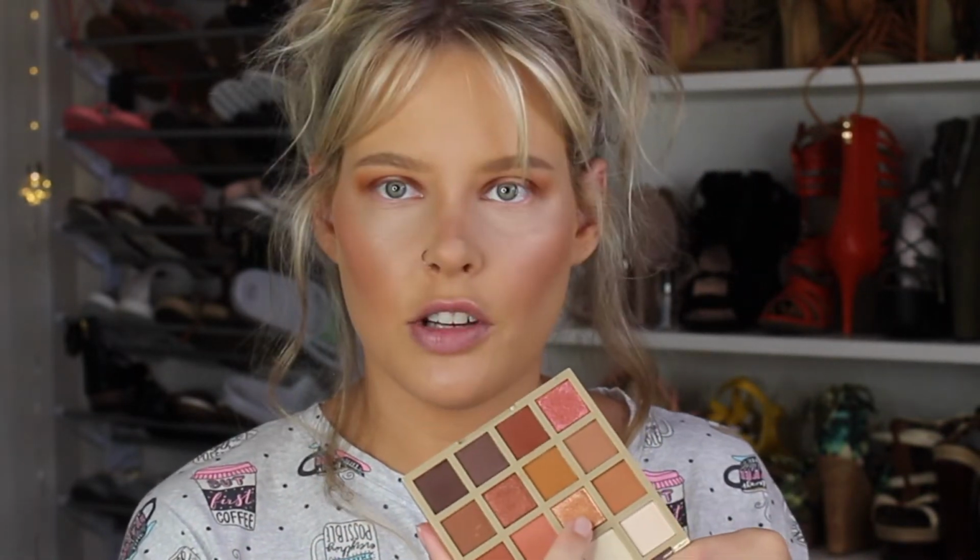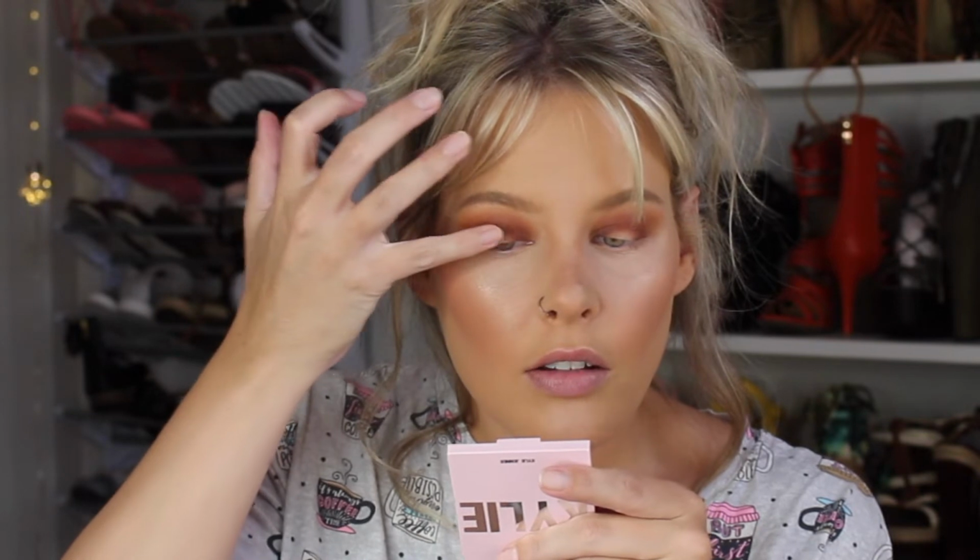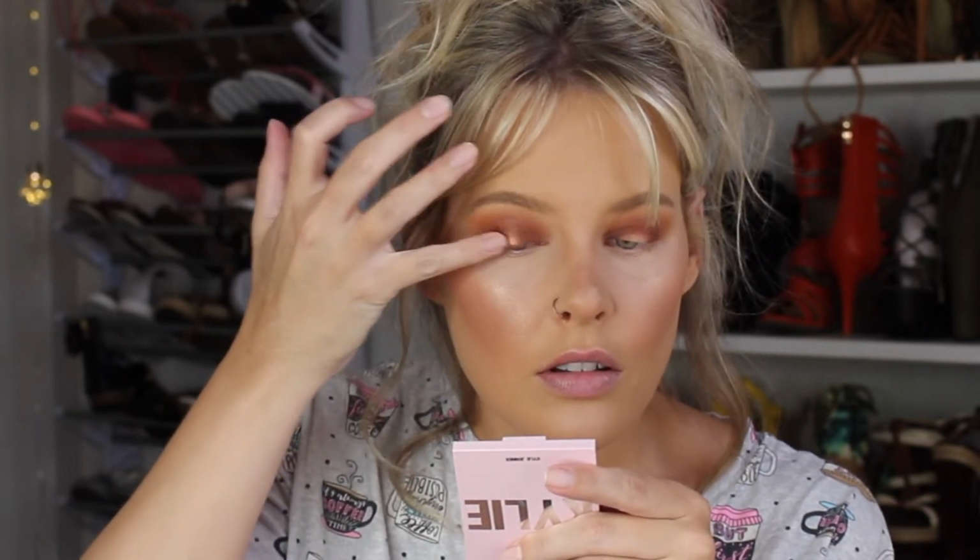I think we should do, let's do the gold shade that's in the palette. I think I'm going to apply it with my finger first. So this is the shade right here that I'm going to be taking. I'm going to use my pinky finger first. And I always like to go straight up towards the center of my brow. Ooh, you know what's weird is this shade kind of has a wet look to it. It's interesting.